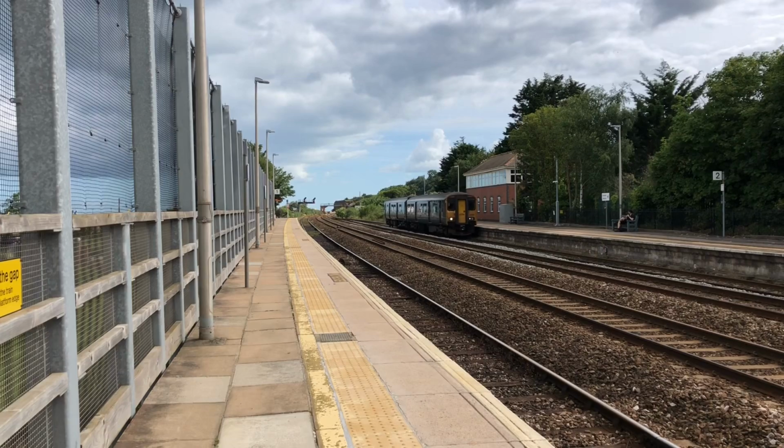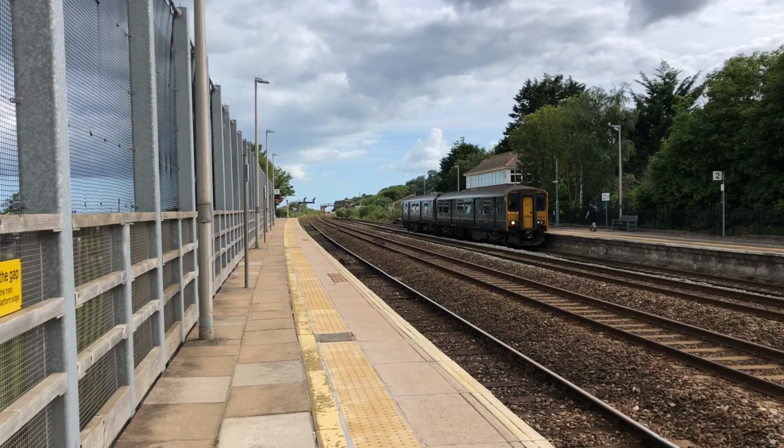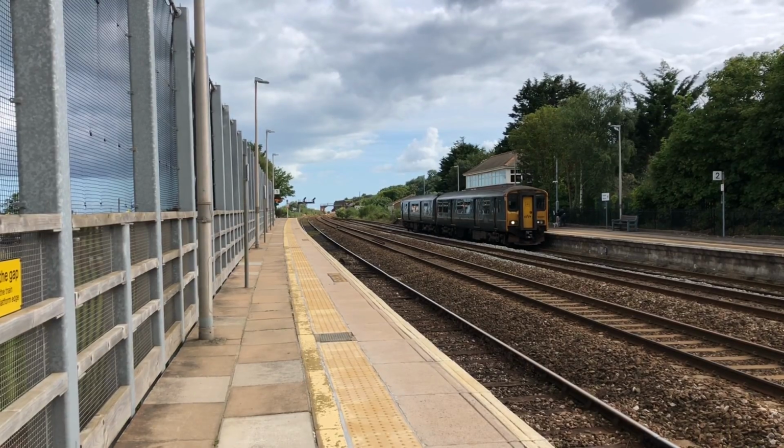So this is 150.266. According to the Real Time Trains app, this was meant to be 150.238, so we'll go with the 266. Apparently the app knows what they're doing, apparently, but yeah, okay. We'll keep the camera on for this, as it shouldn't be staying there too long, as it is running a little bit late.